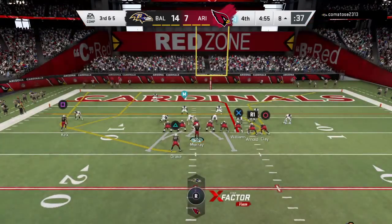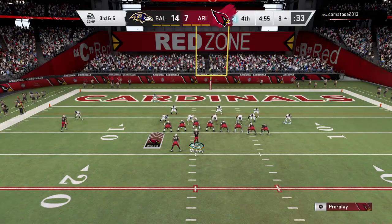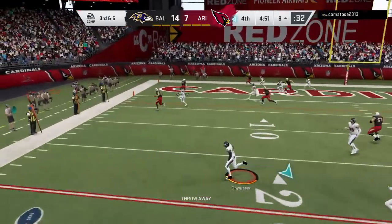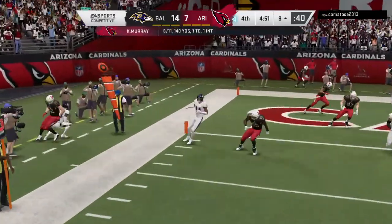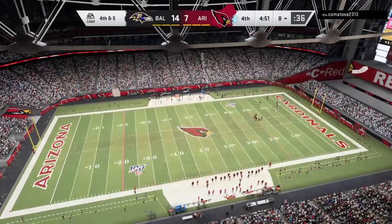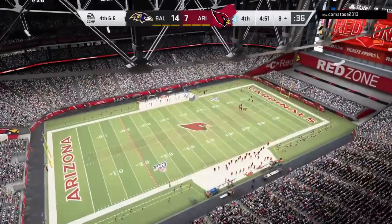The Cardinals on third down. They've been okay, 2 for 3 thus far. This will be 3rd and 5. From the gun on third down, Murray on the move to his left. Toward the end zone, but that's going to wind up incomplete. Thrown to the sideline and incomplete. Sets up 4th down.